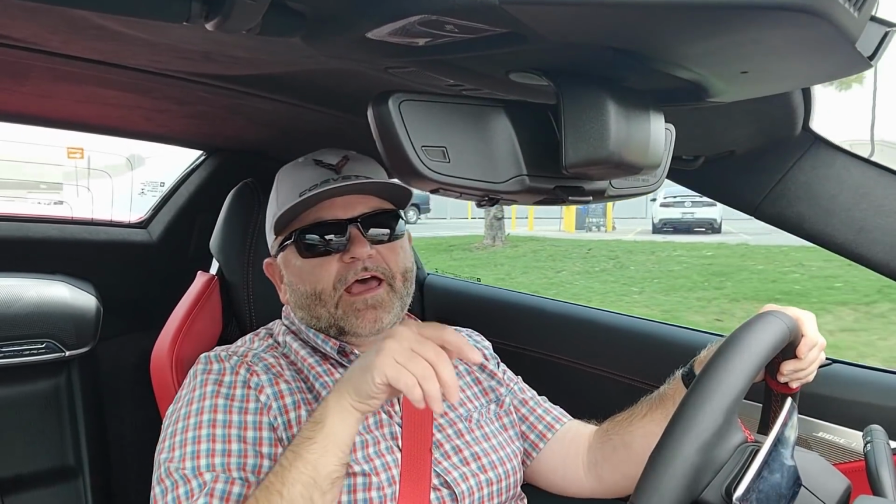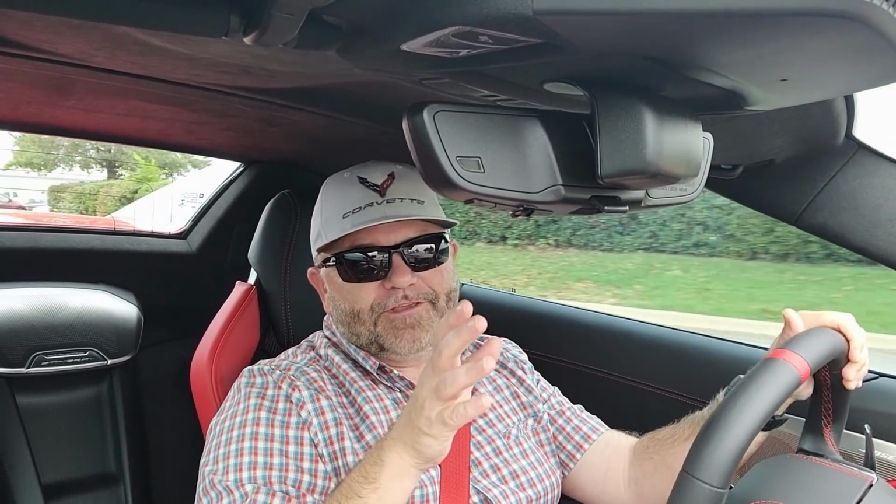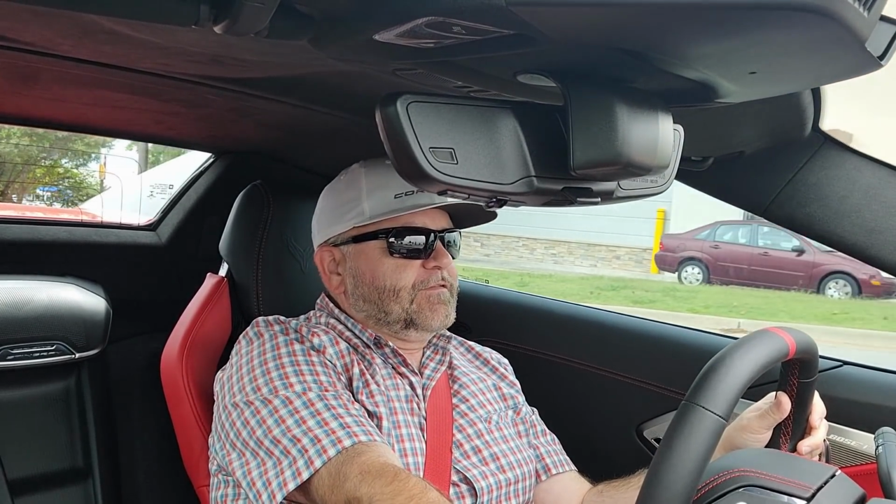There's one aspect of the hardtop convertible that for me puts it over the top when you compare it to the 2020 Corvette Stingray Coupe. And I'm going to demonstrate that right now, and hopefully you guys can experience that and enjoy that with me. I hope the audio demonstrates what I'm enjoying about having the top down in this car. So let's go ahead and put the top down.